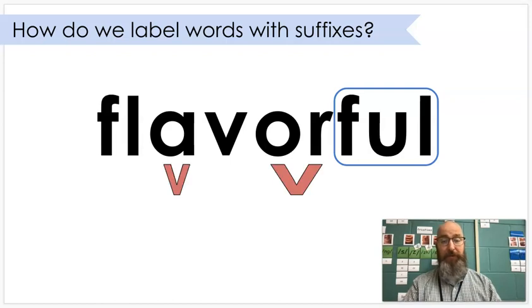I'm going to label the vowels. Now, I only labeled these two vowels in front of the box. And you might be thinking, but there's another vowel. There is. There's a vowel team back here in full. However, when you're working with words, you always want to start at the beginning and work your way back.